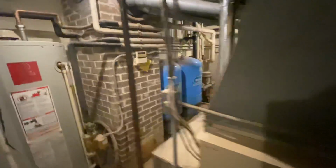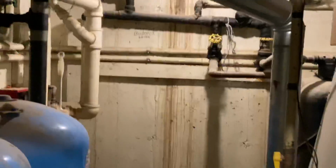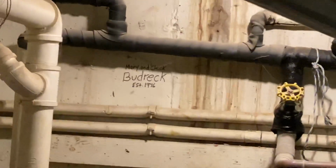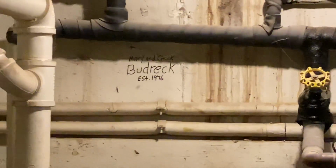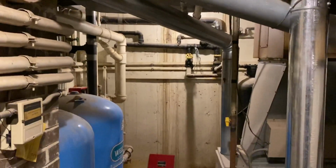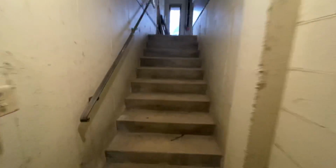Pool equipment. One thing I'll point out is these 3 furnaces are over here. And General Patton's right-hand guy here, Chuck Budrick, guessing that is his handwriting. They poured the foundation in just '76, and they finished it in '78. So pretty excited for all that. And then we are back to the pool area.